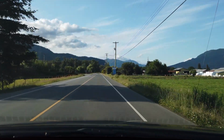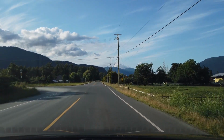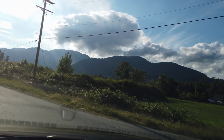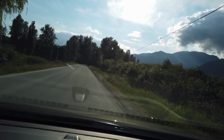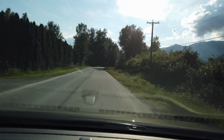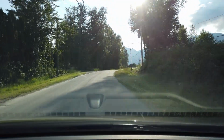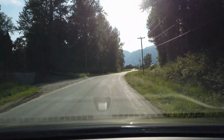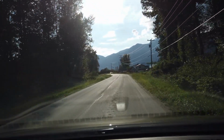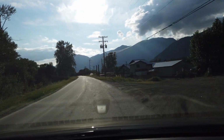Heading off to the left is Island 22, and I'm going to head down there first. And that is a popular boat launch area. We're going to go right into the sun, unfortunately. Usually I come down here, get out of my car. The mosquitoes down here are meat eaters. I swear to God, they're man eaters.